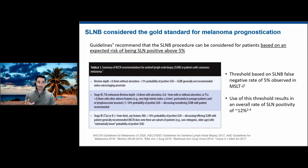Use of this threshold of 5% results in an overall rate of sentinel lymph node positivity of only about 12%, which means the vast majority of patients that undergo this procedure actually do not benefit from it.